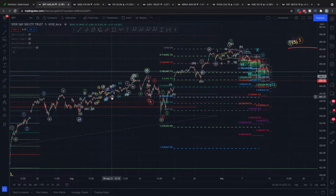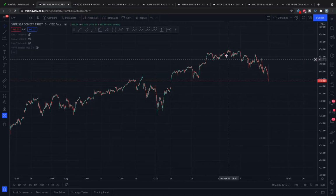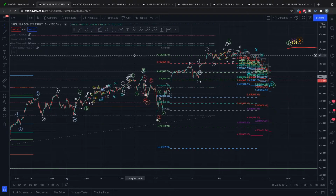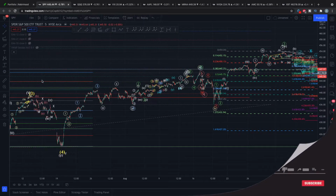So just to go for SPY. In terms of SPY, we do have that wave 4 that hit right here. So we have that wave 4 of downside that happened this past week. And just to zoom out a bit so I can bring some background to that area. So let's go to the 15-minute time frame.